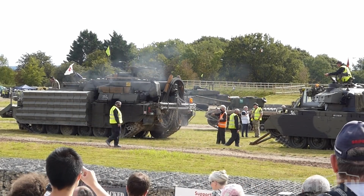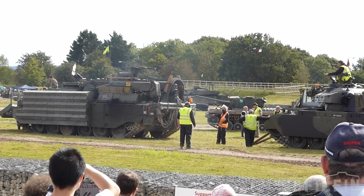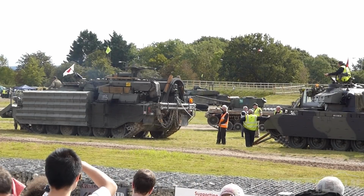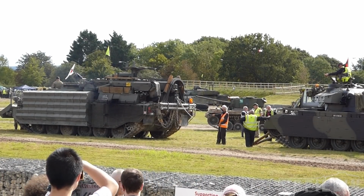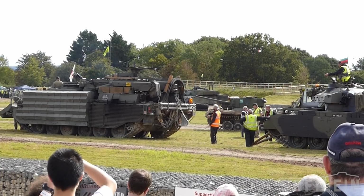Yeah, that's right. We obviously practice this quite a lot, and the recovery mechanics are specialists in this. However, we do have to train for this on a regular basis, because in a real life battle situation, you can't afford to waste time building the towing gear. We have to get that vehicle off the battlefield as quickly as possible. And if the CRARRV is available, like we have today, it can be done a lot quicker and easier.